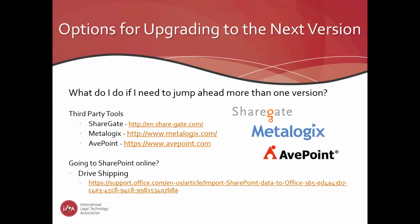But Metalogix and AvePoint, not to take anything away from them, have been big players in the industry for a good number of years. So they also have very solid products. But definitely take a look. The price points between each of these is very different, as well as some of the different capabilities. If you need some additional help with reporting, monitoring, governance, each of these tools has their own little flavor on how they do it and what they do.